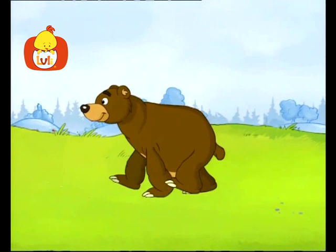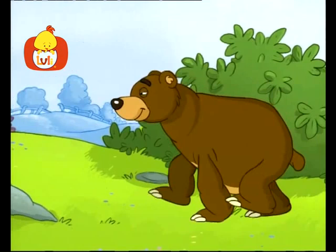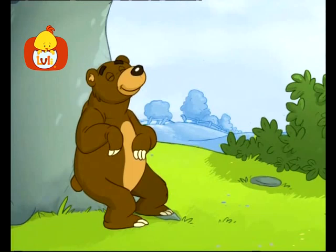On four big paws, it slowly walks, looking for its lair. Covered in a warm brown fur, hello there, bear. The bear reached the tree. What is it doing? The bear is scratching its back. The bear really enjoys scratching. Grrr.